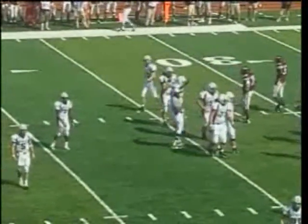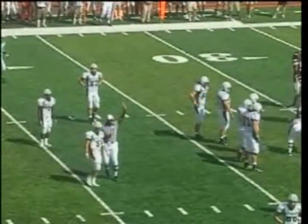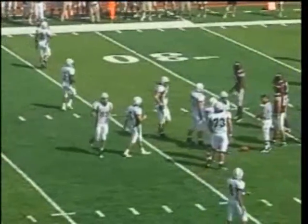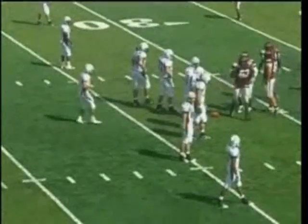What was good about that is Jenny put the ball in a spot where either it was going to be a completion or an incomplete, but it was impossible for the Colgate player to intercept it, and that's exactly how you want that out to the sideline thrown.